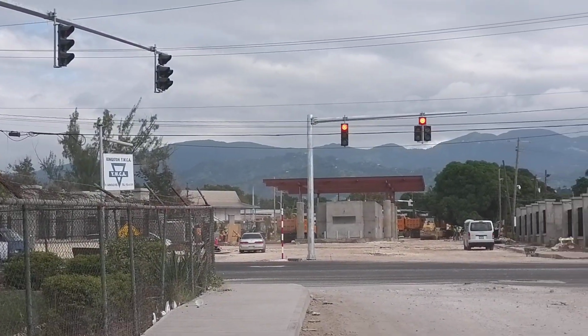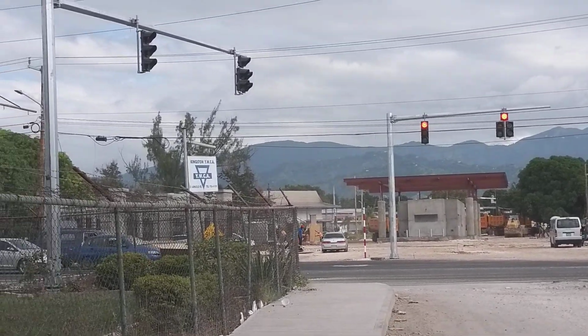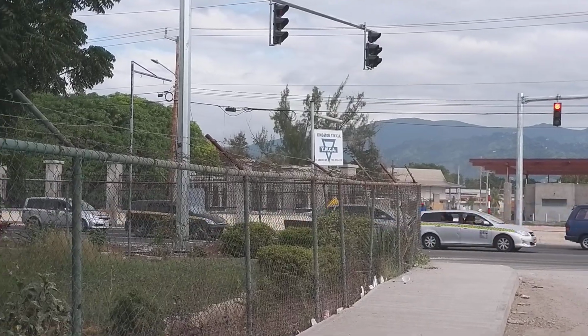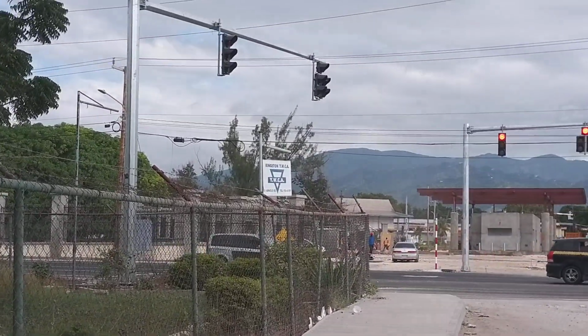So I'm standing on Arnold Road. Stoplights are fully functional. So it's really a quick update guys.